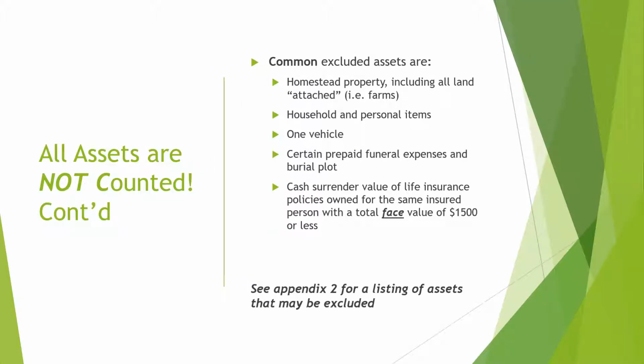Some commonly excluded assets include the homestead property, including all land attached, which could be an example of a farm, household and personal items such as fur coats, jewelry, etc., one vehicle, certain prepaid funeral expenses and burial plots. These prepaid funeral expenses and burial plots must be purchased at the funeral home of choice and be irrevocable, or may be the life insurance funded burial plot. Rules, though, are very specific. And then lastly, the cash surrender value of life insurance policies owned by the same insured person with a total face value of $1,500 or less. You can see Appendix 2 in your resource guide for a listing of assets that may be excluded.